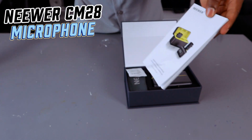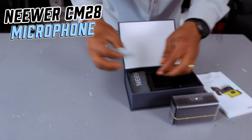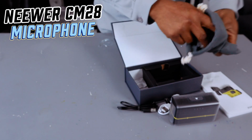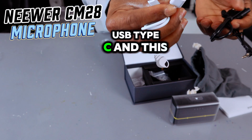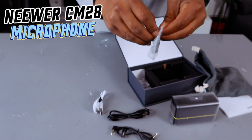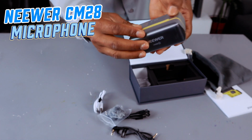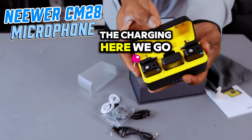This is the information pack. This is the case. Accessories. So you have power cables, USB Type C, and this is aux. Like the packaging. So this serves as the charging. Here we go. You can see.